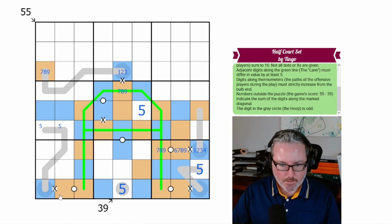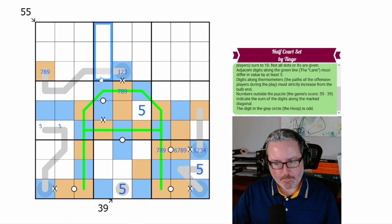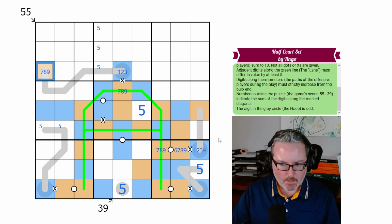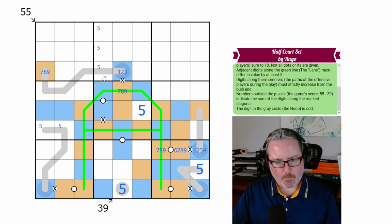What else do we have out here that we can then work with? There has to be a 5 in one of these, but we cannot remove this as a possibility because it could be 6, 7, 8, 9, like that. And I don't see a reason why that would break. Yeah, okay.